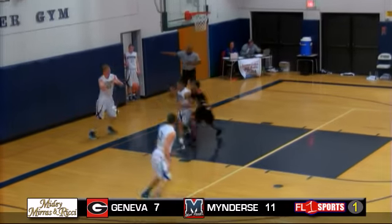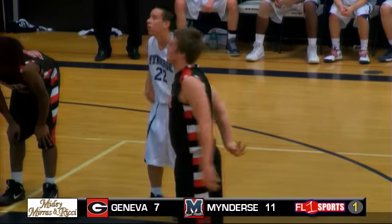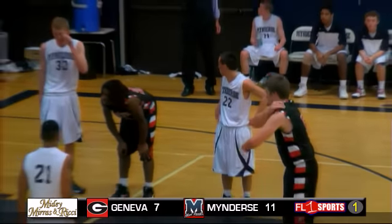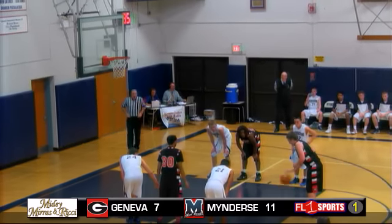And as we take a look at the replay, that's a heck of a job to get that long arm in there and come up with the steal. Yeah, Geneva seems, one thing I noticed, they're really long. They got good overall size. They might not be as big as Mynderse with the two big guys inside, but 1-5, they seem like they got a pretty good length.